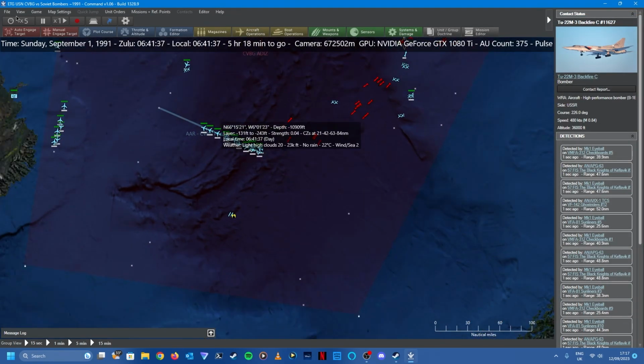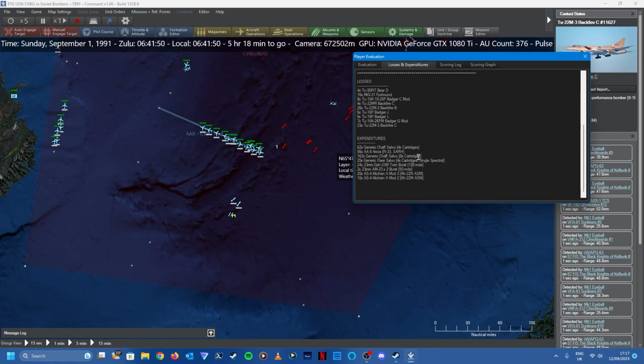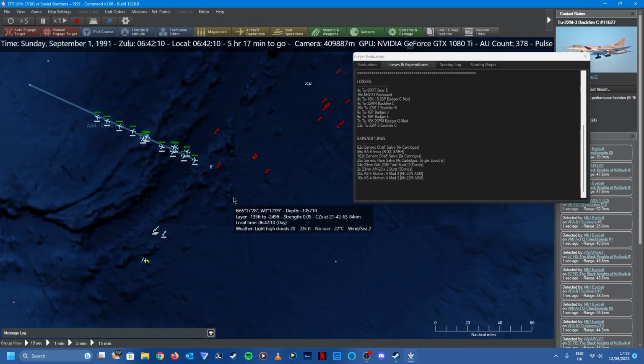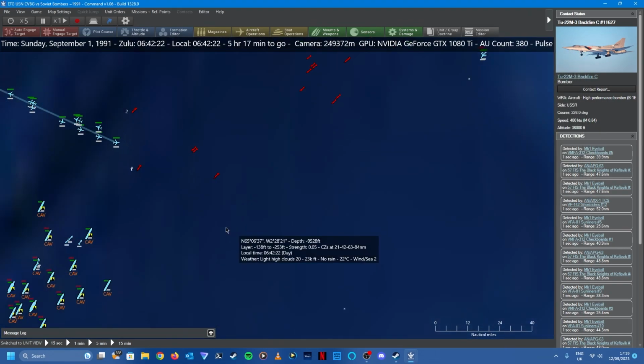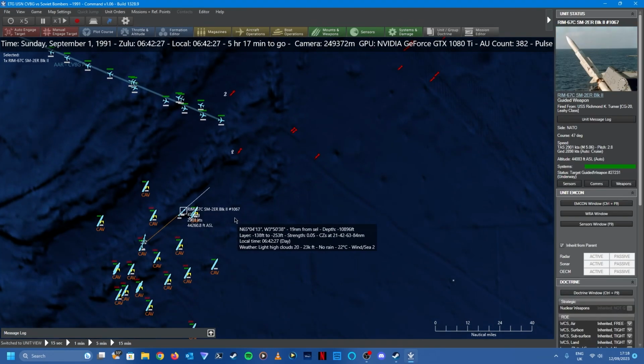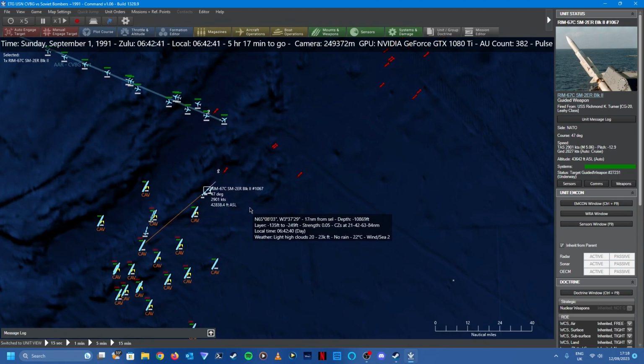Here come the enemy Vampires. Let's try and see how many they've fired. I count that as about 30 anti-ship missiles inbound. Let's see how many we can shoot down. So the SAMs are engaging. Again, first of all, it's the SM-2 ERs, extended range models.